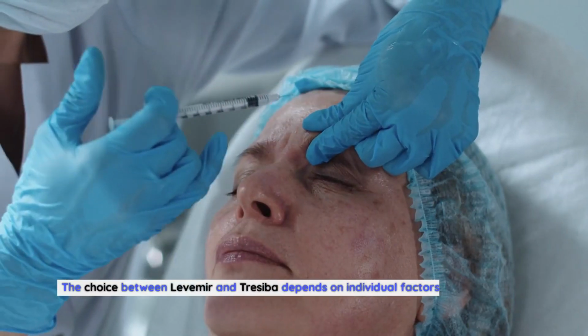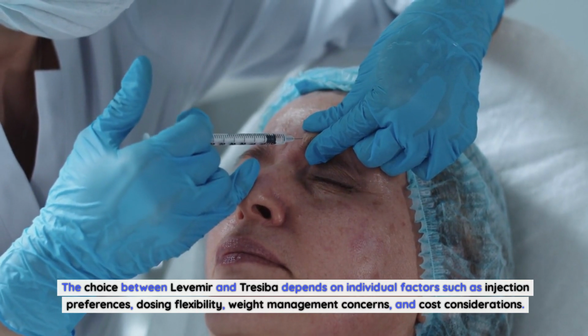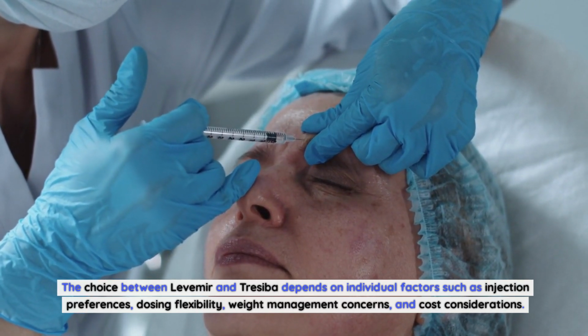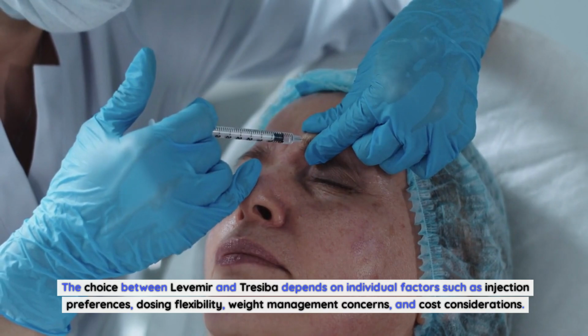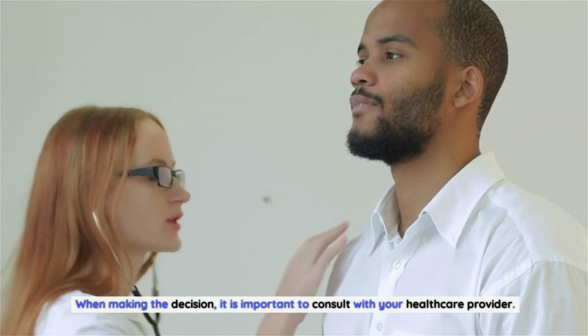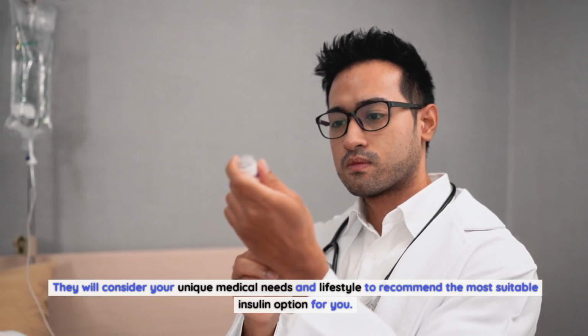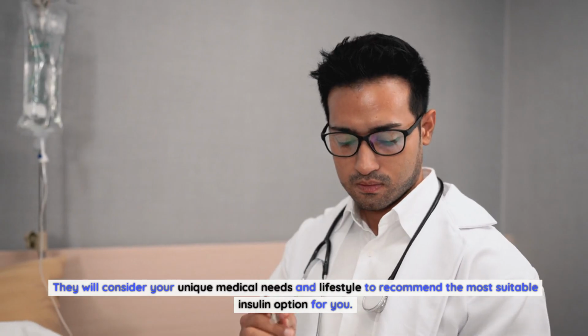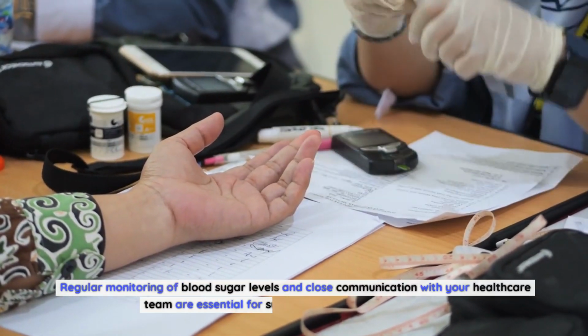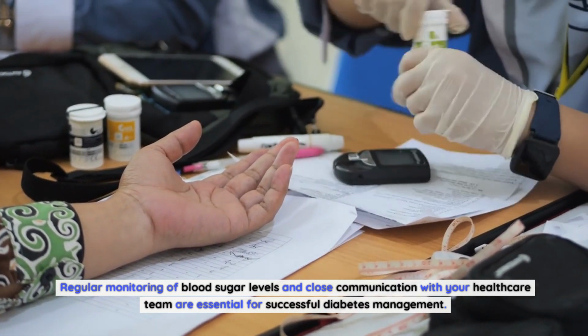The choice between Levemir and Tresiba depends on individual factors such as injection preferences, dosing flexibility, weight management concerns, and cost considerations. When making the decision, it is important to consult with your healthcare provider. They will consider your unique medical needs and lifestyle to recommend the most suitable insulin option for you. Regular monitoring of blood sugar levels and close communication with your healthcare team are essential for successful diabetes management.